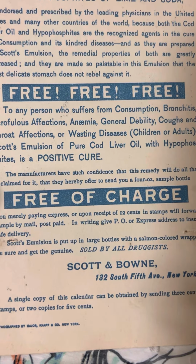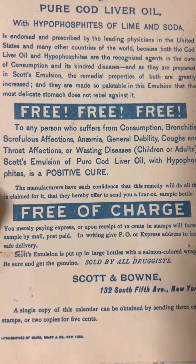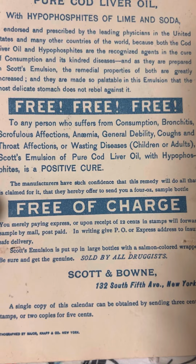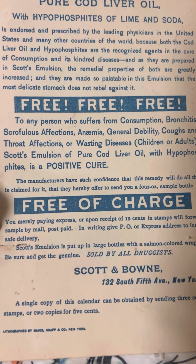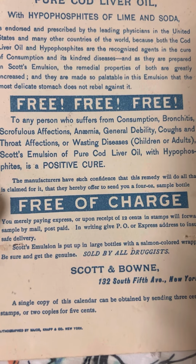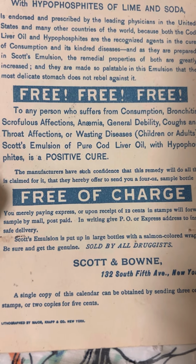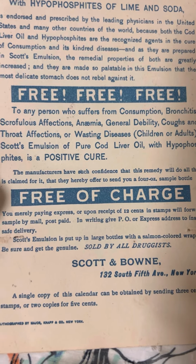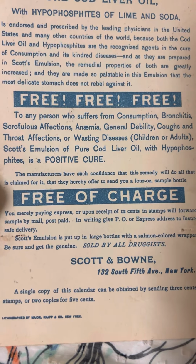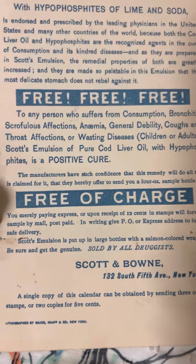So, it's pretty much guaranteeing, it says free to any person who suffers from consumption, bronchitis, scrofulous affections, anemia, general debility, coughs, and throat affections, or wasting disease, children or adults. Scott's Emulsion of pure cod liver oil with hypophosphates is a positive cure.